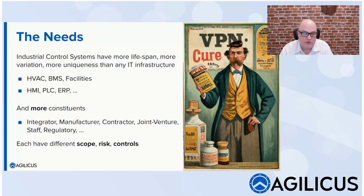They also have a lot more constituents. In an IT environment, it's my laptop and I'm the only user of it. But here you've got different companies that are involved, different areas of control. You've got the integrator that put together a bunch of things and did the programming for it initially. You've got the manufacturer of that product, the OEM, that may want some access for maintenance. You may not be able to maintain it unless they can see it. Some things aren't in calibration unless they have access. You've got a contractor that's working sort of as an employee for you, but also sort of not as an employee. You might be a joint venture. There's two of you work together. One of my customers, there's a water treatment plant that's jointly run by two adjacent areas, but they share the inflow to it.